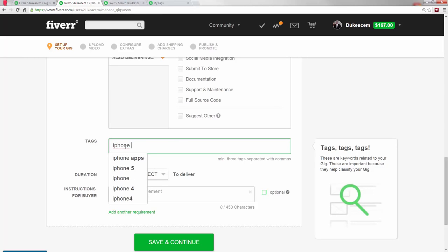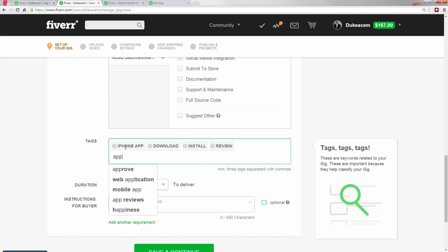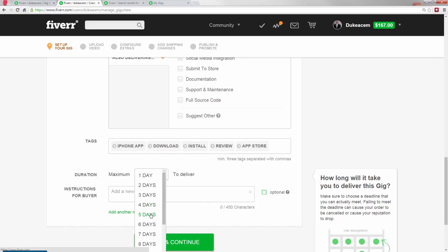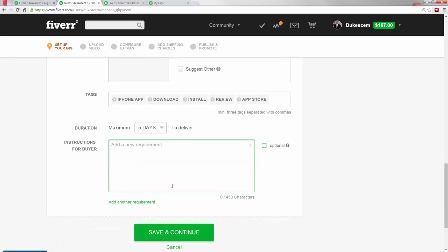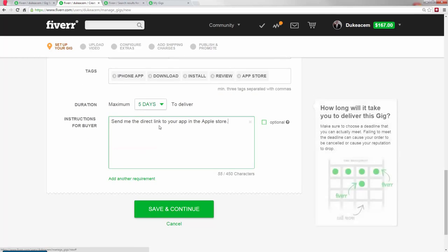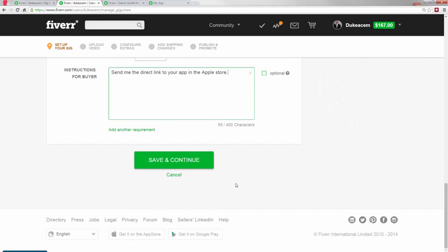iPhone app, download, install, review, app store. And now I give myself a healthy amount of days to deliver it. I type a clear description in there, and now what I want to do is add gig extras in here.